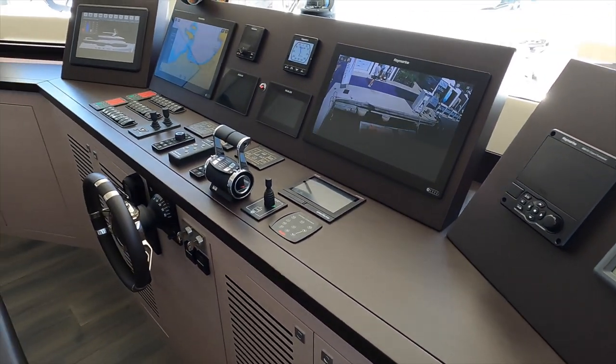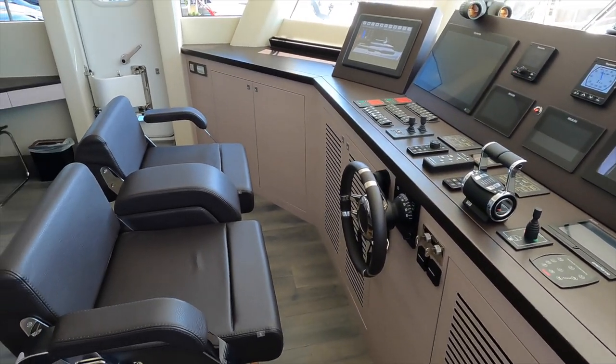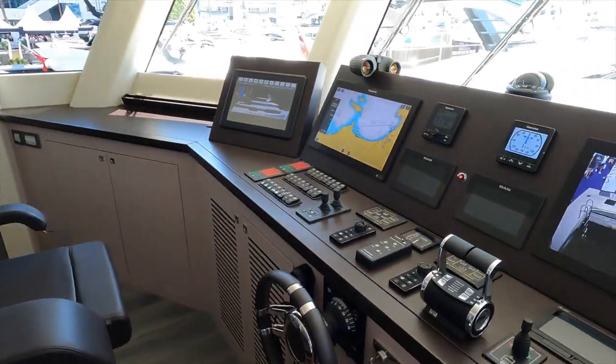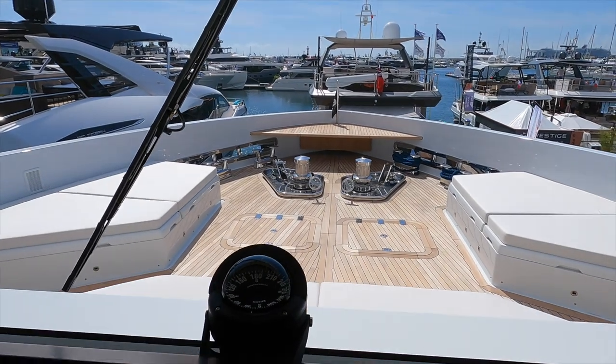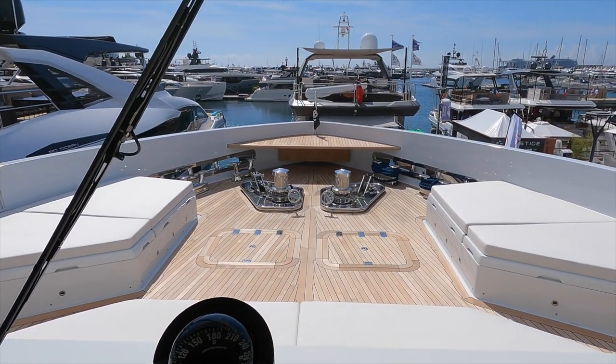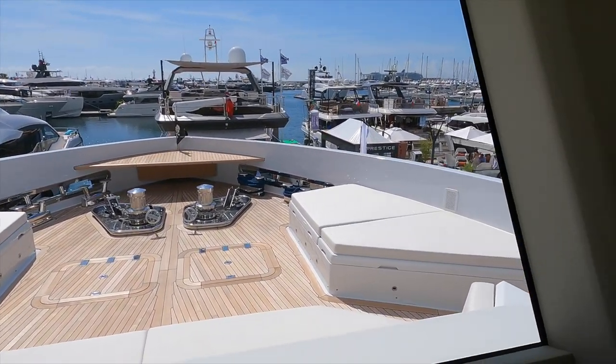Whereas many helm stations on boats of a similar size have a single seat, here we find two. As we peer forward out of the forward raking window, just look at that commanding view of the area around and in front of you.